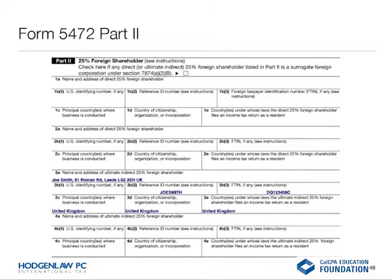So I made up some information for Joe: name, address, and I put in his foreign tax ID, and he's a UK citizen, so we put that information on 3D. And for where business is conducted, I'm never sure how to fill this out for individuals, but I assume that's where they live and work, so I just put that there.